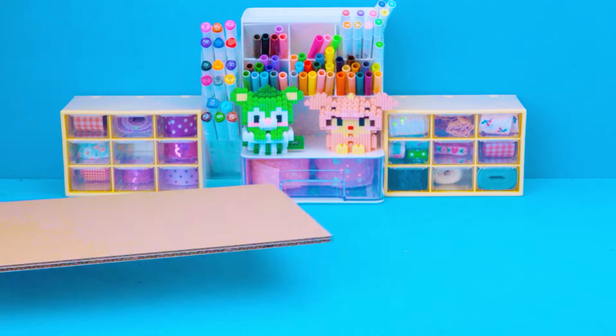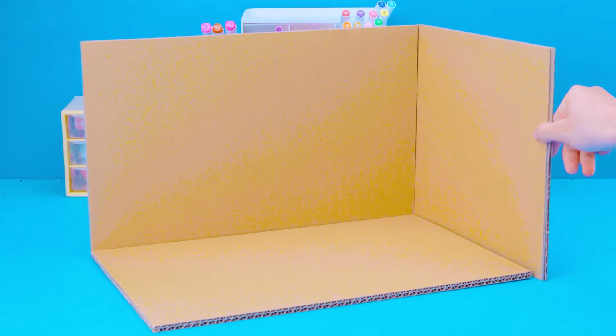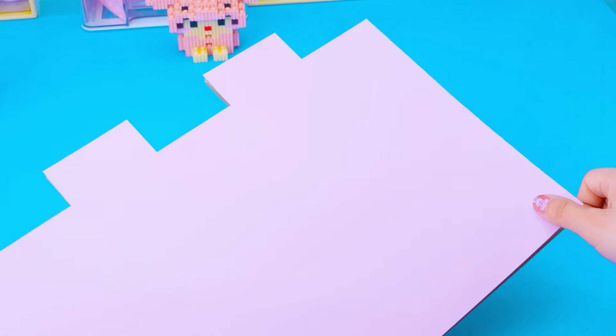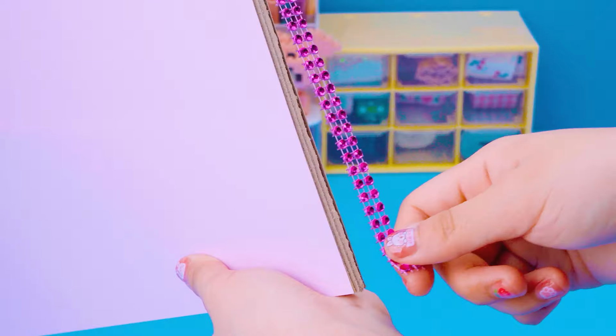Hello everyone, I'm Kitty. Today I will make an amazing Kitty's castle bedroom and gorgeous dress. Now I'll make the castle wall. Now complete the frame of the house by gluing the cardboard border.